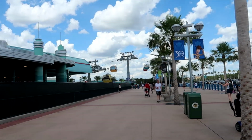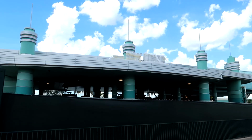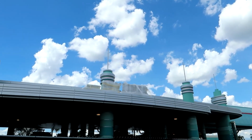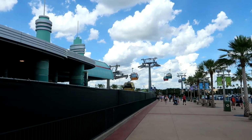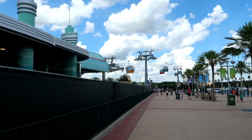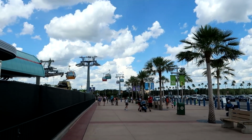So today we're going to be looking at the construction that's going on around Disney. We're going to have a lot of stuff like this, and this is actually kind of cool. They have the Skyliner sign up now. So we've got the Skyliners actually up and moving around. These are heading over to Caribbean Beach into the hub, and then they're actually running them around the resort.